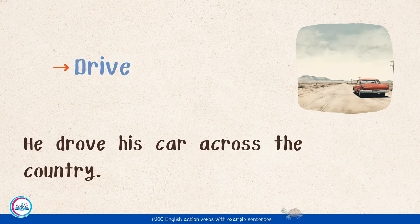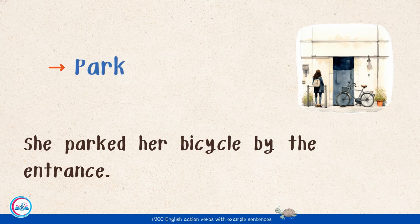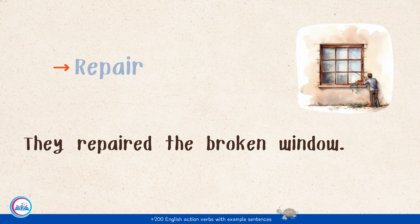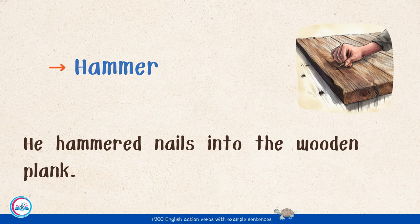Drive. He drove his car across the country. Park. She parked her bicycle by the entrance. Repair. They repaired the broken window. Hammer. He hammered nails into the wooden plank.